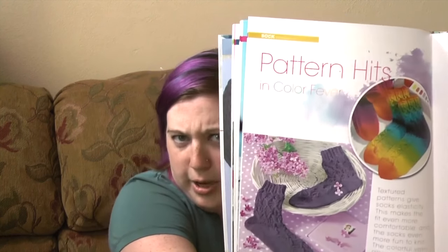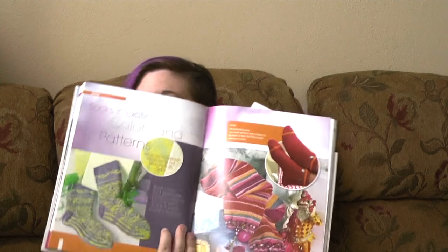They do some color stuff. Color fever. Which, not that I'm a colorful person at all. No, not me. They even get into patterns.